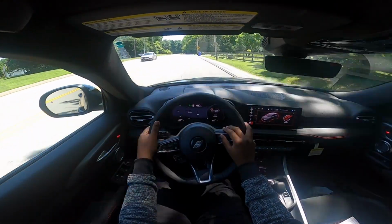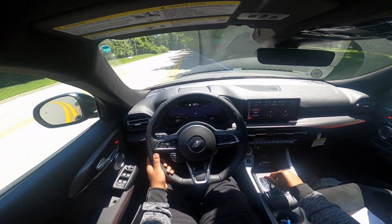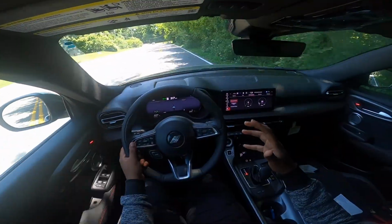So you got sport mode on. You see right there it says sport connected inside of the display. You got all your different gauges right here. This is really like a sporty vehicle.